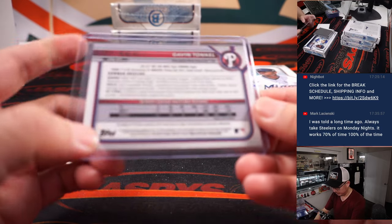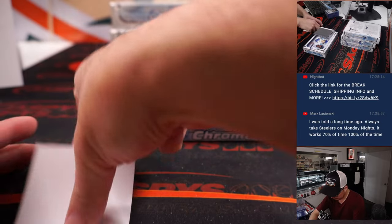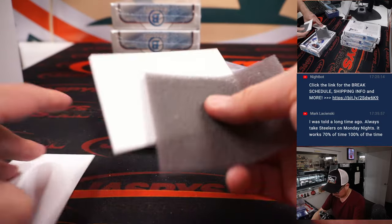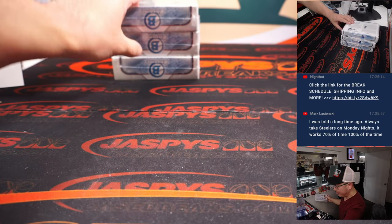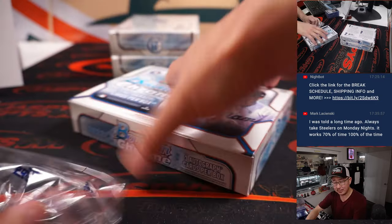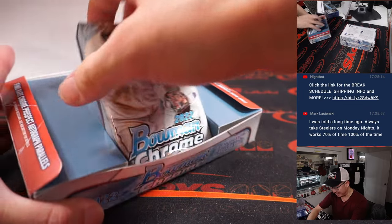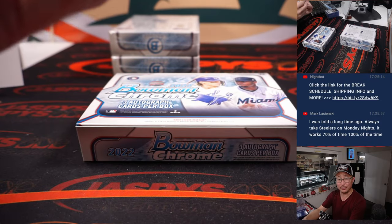That was late. You took that inside all the way. That was late. All right, three more boxes, nine autographs to go. A ton of autographs in this. You don't want to deal with all the other stuff, other parallels and base cards and stuff like that. Just want to chase autos. This HTA is for you.